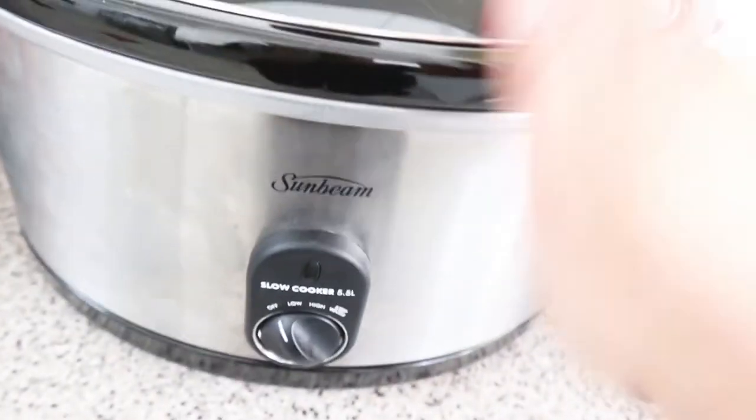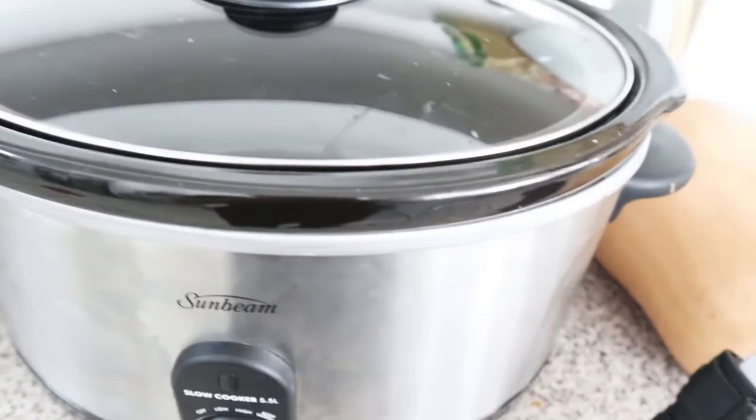So, ilalagay lang natin siya sa slow cooker ulit natin. And then, let's cook it for 8 hours.